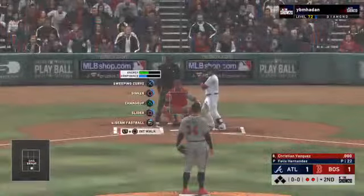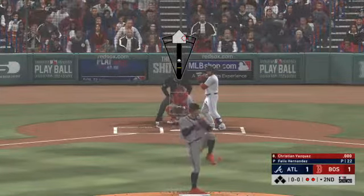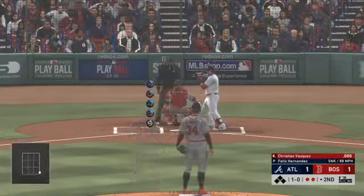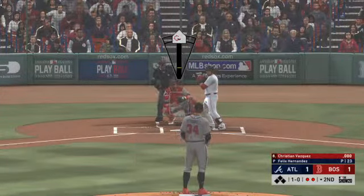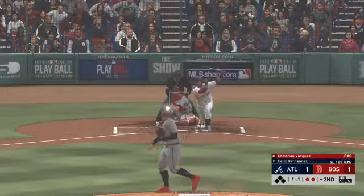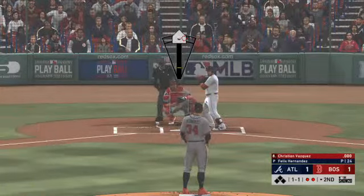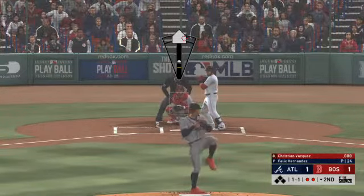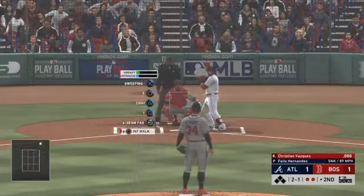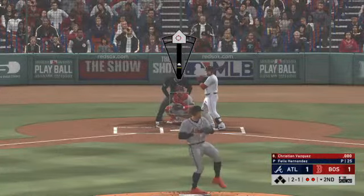And from the on-deck circle into the batter's box comes Christian Vazquez. And that's inside for a ball. 1-0. A 1-1 count now to Vazquez. Hernandez into the windup. Here's the pitch. And that sinking fastball didn't sink. It stayed high. Wow, kind of an interesting pitch call there.